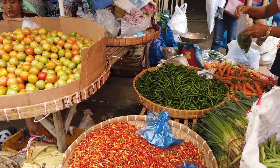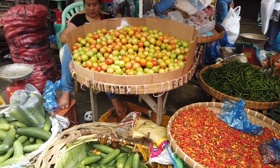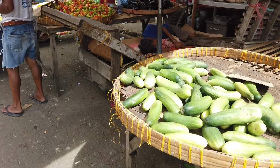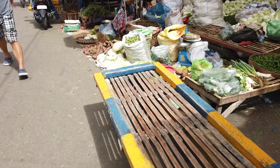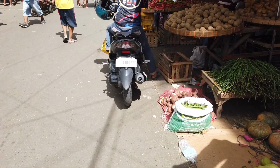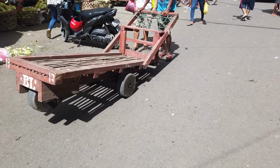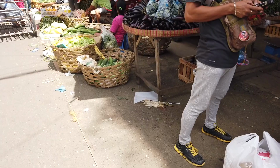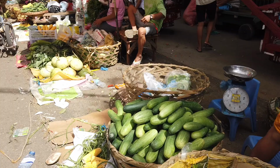Chilies is 200 per kilo. That's tiny chilies. Eggplant 40. Cucumber 30 per kilo. But you have to learn to roam around, because some are cheaper than others, because there are so many of them in competition right now. That's eggplants.